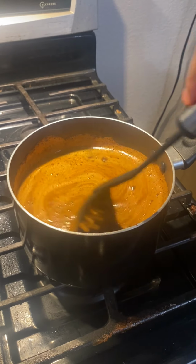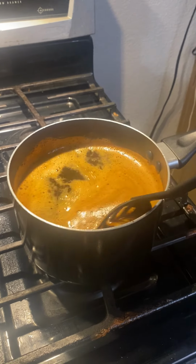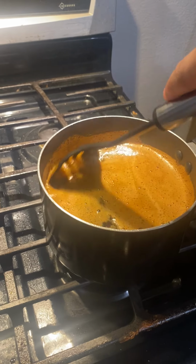It doesn't take very long, maybe a few minutes just to get it right, get it fully mixed in.